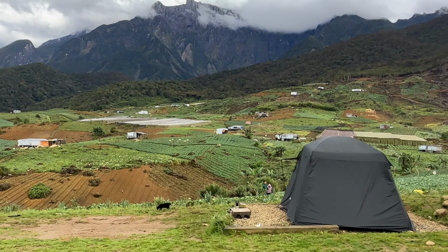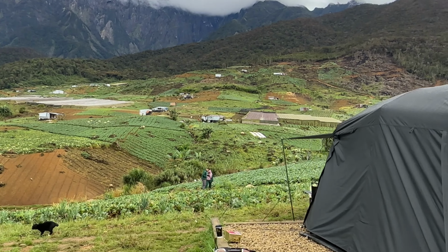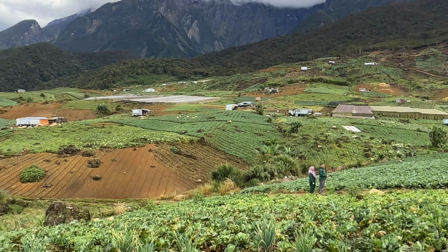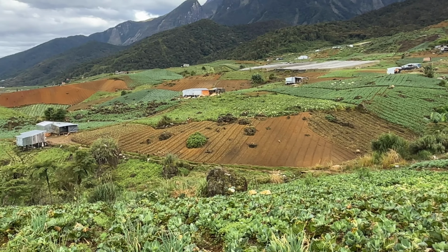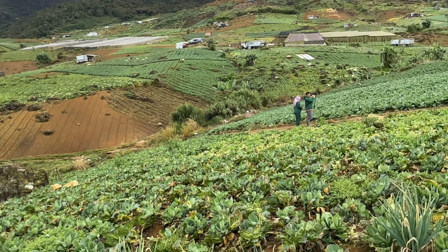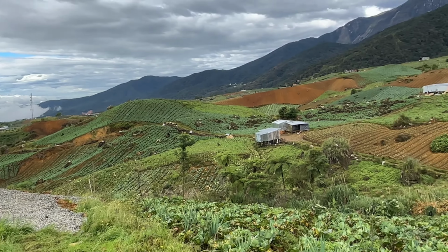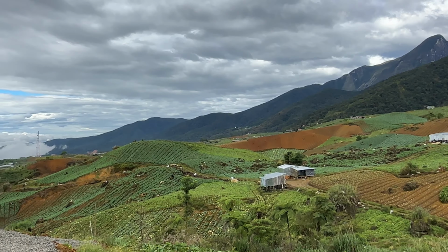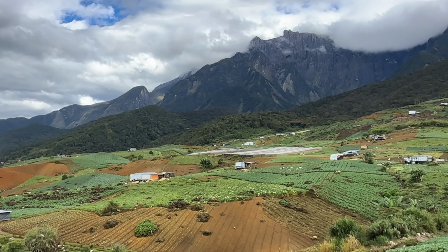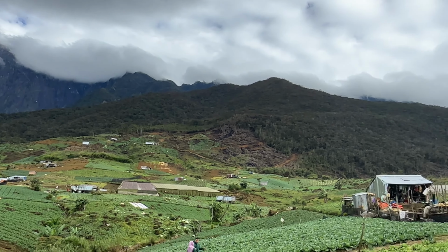You can ask the customer service lah. As for the full view from Hideout campsite, there's a lot of farms, kebun sayur, especially cabbage. Yeah, I think all of it here is cabbage. It's a really nice view, really breathtaking, marvelous view, as you can see. I really enjoy it, you guys. I really enjoy the view here.